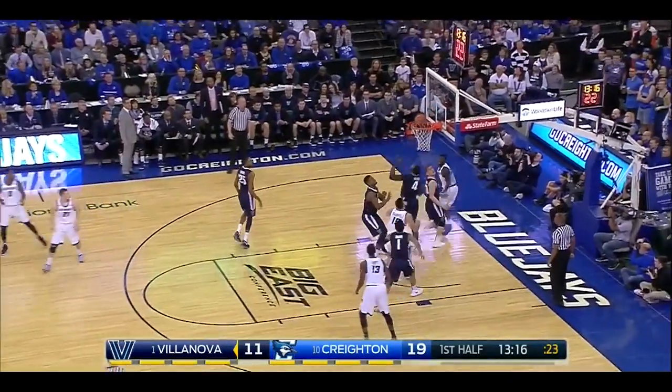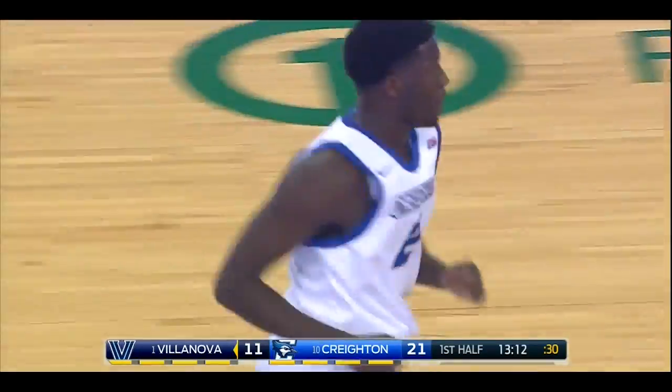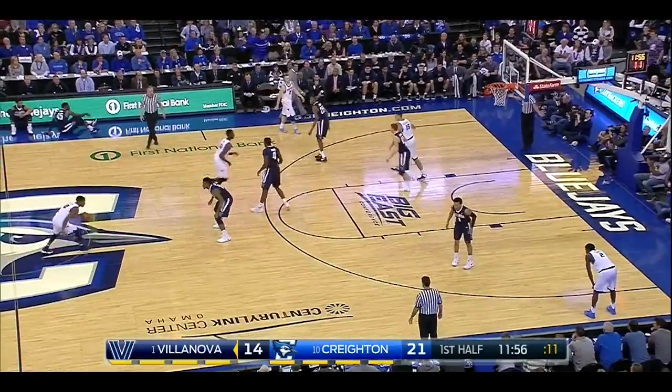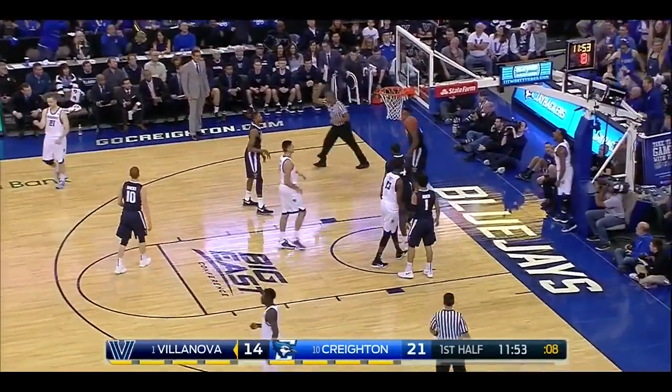Thomas turning the corner, at the rim, lays it in. One of the most improved players in the Big East, Kyrie Thomas. And it helps that no ground ball. Crowd wanted a foul, won't get it. Foster on the drive, plus the foul.